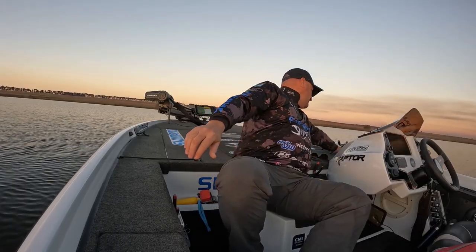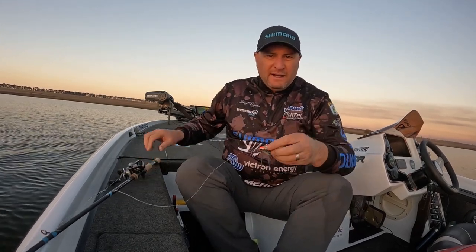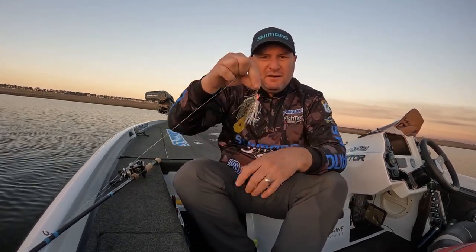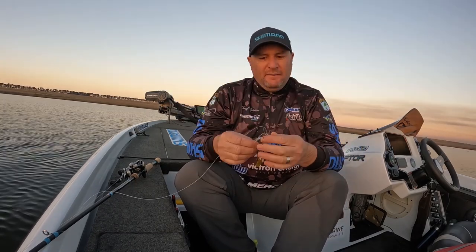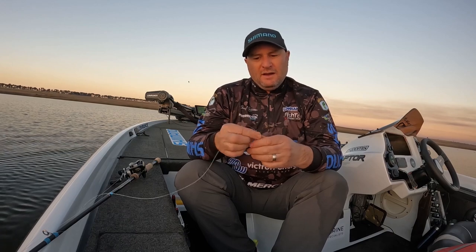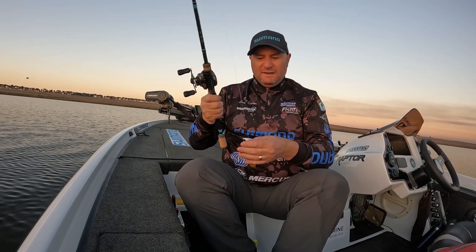Right, I think let's have a bit of a tackle breakdown very quickly. So this is a Zebra Sox custom swim jig. I've actually custom designed some of my jigs with Nico, and that's the nice thing about it.